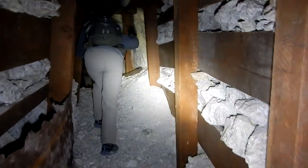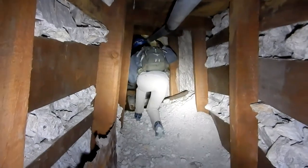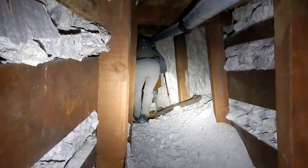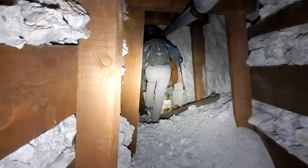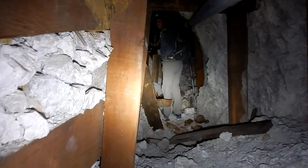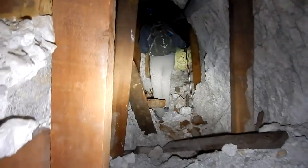This metal ventilation tube is also kind of unusual. It's still in place. It's in good shape, isn't it? Yeah. And the joints are interesting. Yeah, the joints are tight. I've never seen that in any other mine. Well, they spent a lot of work putting the joints in there.